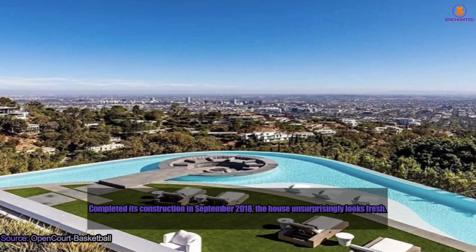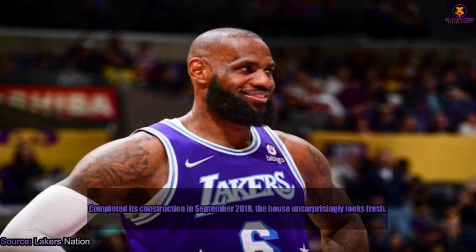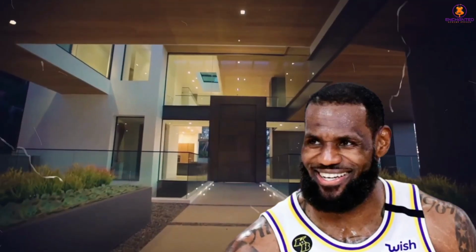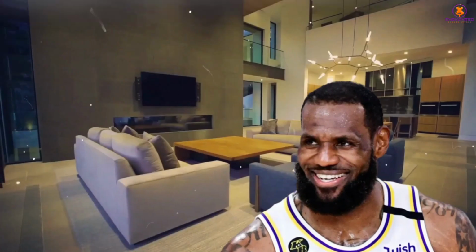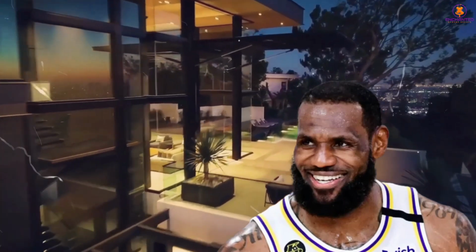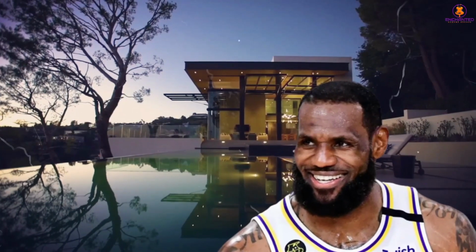LeBron James himself. Completed in construction in September 2018, the house unsurprisingly looks fresh. It is quite unique and attributed to various special features, making it intoxicatingly beautiful to the most contemporary eyes. The home is located at the end of a street, on top of a prominent hill and surrounded by other luxurious homes. This allows the mansion to have views of the city of Los Angeles worthy of any modern king such as LeBron James, or nicknamed as the king in the world of basketball. Taking the superb quality into account, this marvel of architecture is definitely worth the purchase by the millionaire athlete.